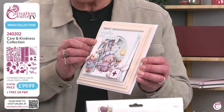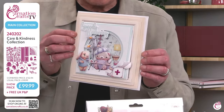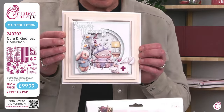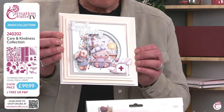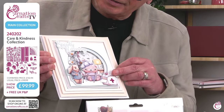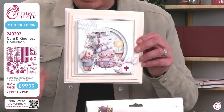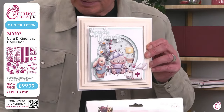There's 1, 2, 3, 4, 5, 6 layers at least. That's with just the matting and layering borders. But then in the middle, you've got this 3D scene. The bear in bed with the ice pack on his head. You've got the thermometer there as well, which you've used, the little medicine chest. It's just a dream. And you've got the little drip by the side of him as well. So again, you get all the elements from Carnation that allow you to tell the story, to build the scene.